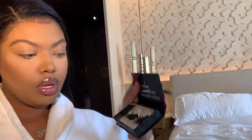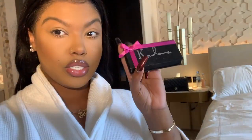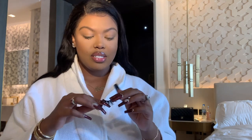So I want to add lashes with this look. I feel like it's not needed, but if I do add lashes, I'm just going to add my own. I'm just going to show these to you guys really quick. These are called Sugar Baby, and again, this is from my brand. I'm just going to put a lash on and see how it looks with this look. But overall, this look is so simple and so natural that you don't even need lashes. Since I've been here, I have not been wearing any lashes.